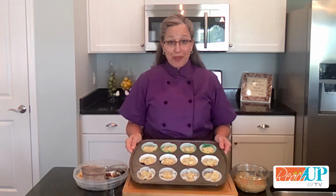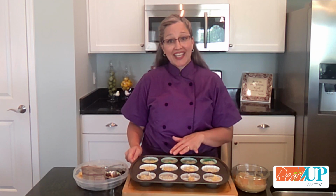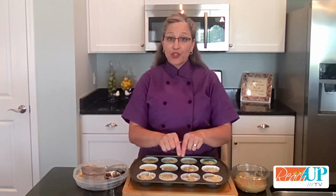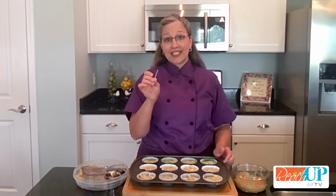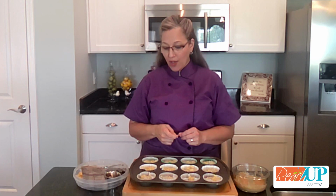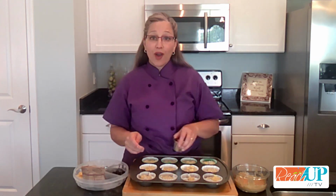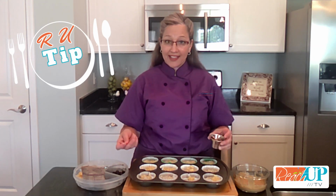Now that all the muffin papers are filled just about halfway, we're ready to add the ingredients. We're going to do it by row. So the first thing that you're going to need is a toothpick, but if you don't have one, a back of a spoon works really well. So on the first row, I'm going to make a blueberry almond filling and topping.